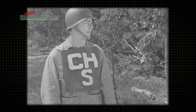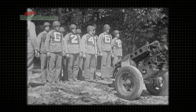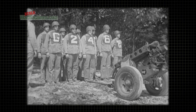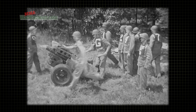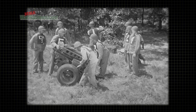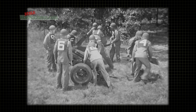Rear the piece, fall in. The other members of the section are a gunner, an assistant gunner, and 7 cannoneers. First section order, sir. When all sections of the battery have reported, the executive gives the command, Prepare for action. All right. At this command, the cannoneers must put their pieces, which are still in the travel position, into the position for firing. The chief of section supervises this procedure.